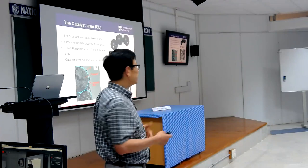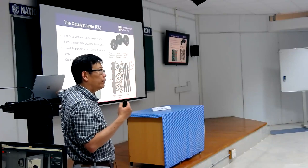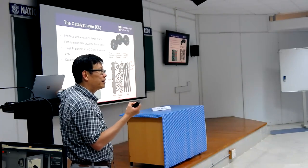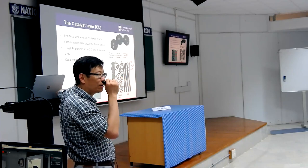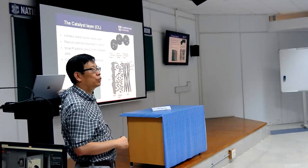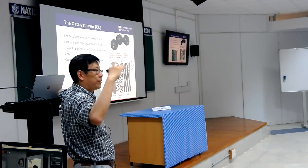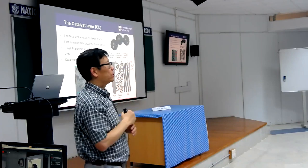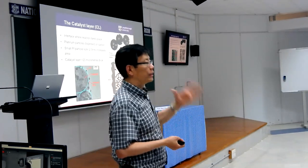So that's basically the difficulty of the three-phase zone. And if you cannot make into that sort of access, then you lose the efficiency. And if you can guarantee every single platinum nanoparticle has this proton position, this can trigger the triple-phase reaction, then your efficiency is the ultimate, the highest efficiency. But in reality, it's almost impossible to guarantee every single platinum particle to do the triple reaction job. So that's the first thing.